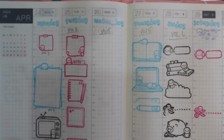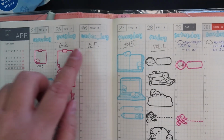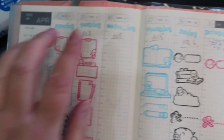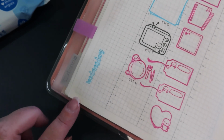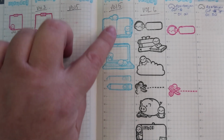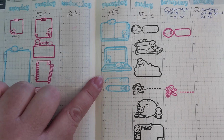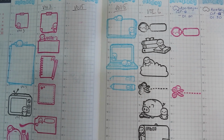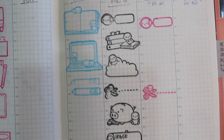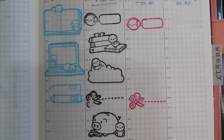Okay, volume 5 is the blue and it is the days of the week across the top. I redid Wednesday because just this location, it wasn't getting a clean image, so there is another Wednesday there. And I moved over and did it here to get a clean image of all the stamps. So that's 1, 2, 3. This one didn't get enough ink, so I redid it as well. And then the black is volume 6.